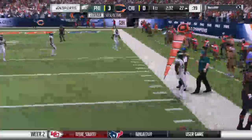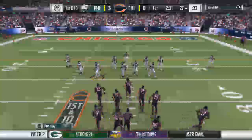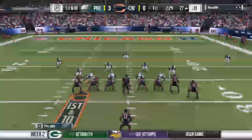And he finds a man on a crossing route. At 5 yards on the play there, the drive will continue. And there they went, crossing route against the zone defense. What do you think of that?